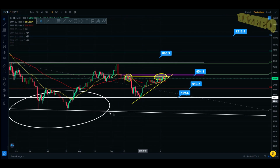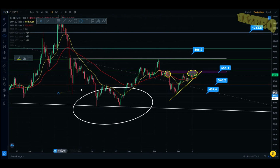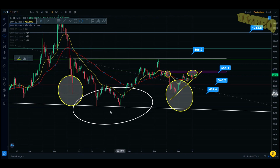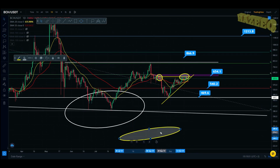So look for this ascending triangle on the chart. Look for the descending triangle on the RSI. Look for the inverse head and shoulders on this pattern. So this is your left shoulder, right? This is your right shoulder, and this is your head, right? So hopefully that's easy to understand.